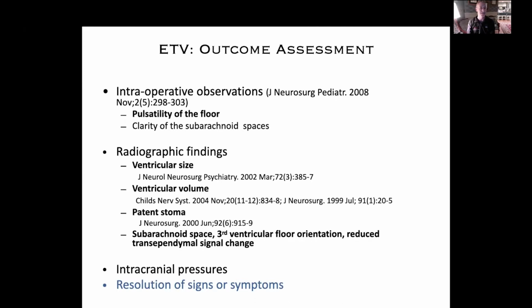So if a child comes in with signs of raised intracranial pressure, the resolution or the improvement of those symptoms is going to be more important than any single predictor on an MRI scan. And that includes the turgor of the anterior fontanelle on a baby, or dilation of scalp veins, or positioning of the eyes. And so always go back to the clinical assessment, still more important.